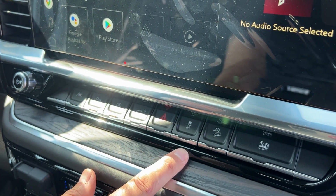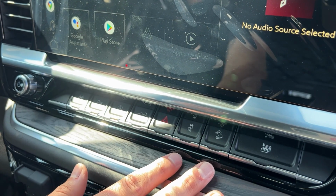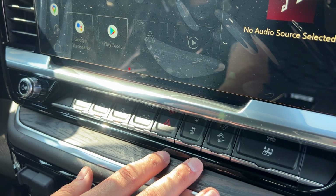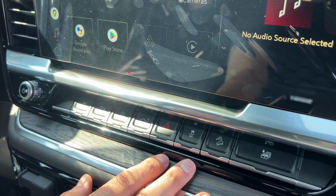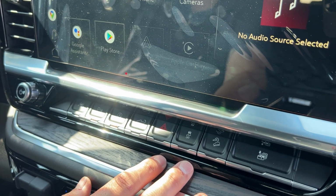Next is the traction control. My personal suggestion is, always leave this on. If you do go into 4 low, the truck will automatically shut itself off. But just let the computer system kind of do its thing and leave the traction control on. But obviously it's your truck, so you can do whatever you want with it.